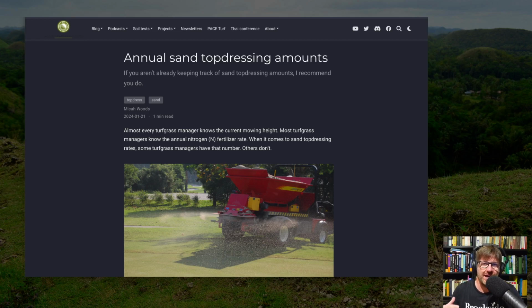But the question is, how much sand top dressing and when should this sand top dressing be applied? If you just do it by feel, that's okay. But sometimes people wonder if they're applying enough, and it can be interesting to compare how much sand you're applying compared to some amount that might be recommended. So I shared in this post called Annual Sand Top Dressing Amounts, I shared 2 methods that you can use to quickly come up with a value for how much sand top dressing you might be expected to apply at that location.